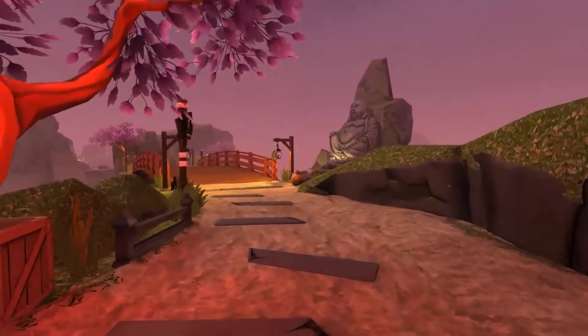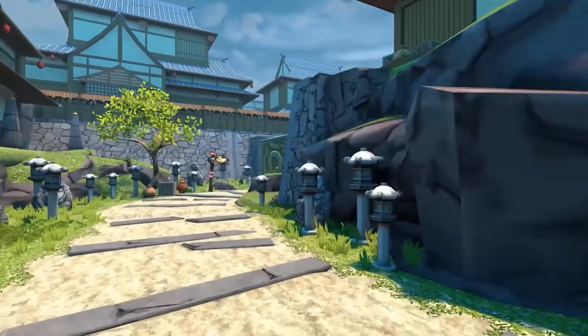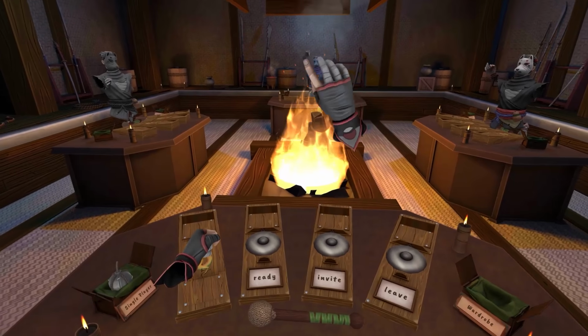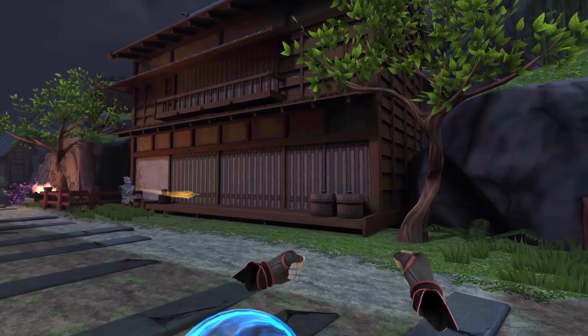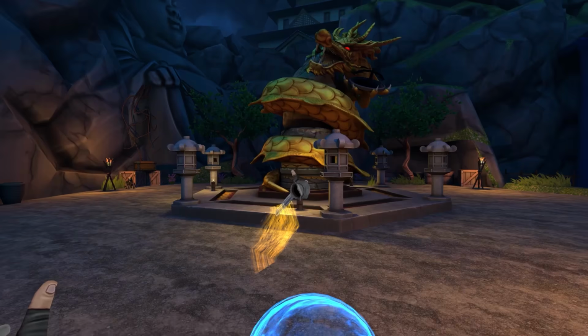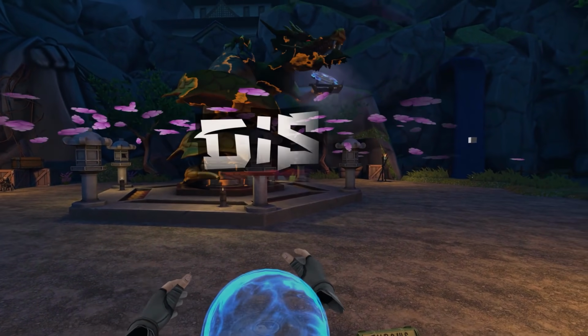So it gives you an objective whilst you're playing as well, which some games need. But the icing on the cake for me is that it has a PvP mode, so you can play against up to 4 players and even make a disc clan. So this is coming to the Quest August 5th for $20.